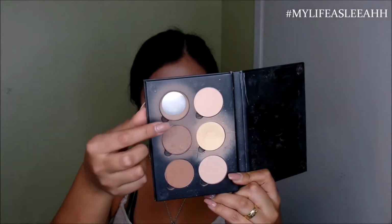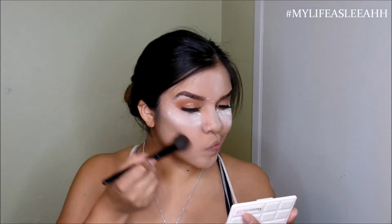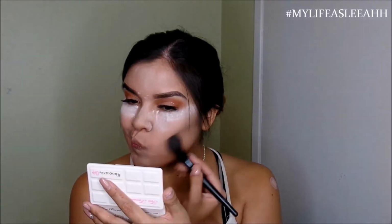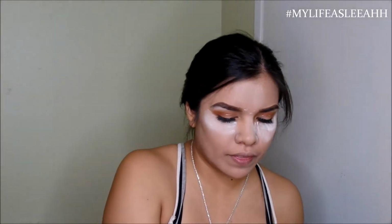Now moving on to contouring, I'm using the color Fawn in Java. Fawn is the top color, Java is the second color. Sorry if I'm pronouncing it wrong. I use Fawn for my cheekbones underneath them, and then my temples and my forehead. And Java, I use it for underneath my jawline.